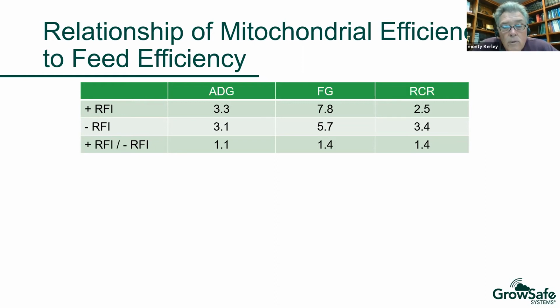And kind of going on with what Bryce was saying, average daily gain was essentially the same, only differing by 0.2 of a pound between those. But there was a big difference in feed to gain. The positive RFI calves had a 7.8 feed to gain. Negative RFI had a 5.7. There's a 1.4-fold difference between those two groups. In almost every group of calves we've fed, we've seen about a 20% or 40% difference in intake between the highest consuming and lowest consuming calf, with no difference in performance or growth of those calves.